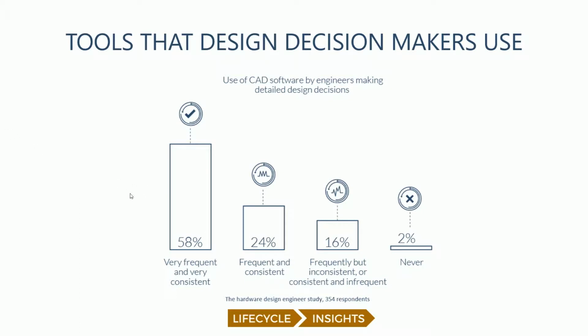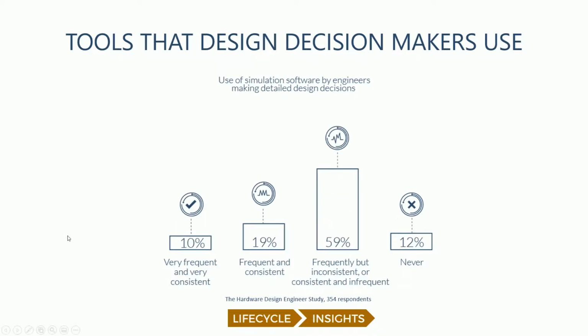So that's CAD. Let's look at simulation. Here we see a different story. Where before with CAD we saw it being used very frequently and very consistently by those that are making design decisions. You can see here with simulation, there's a big shift to the right, into this frequent but inconsistent or consistent and infrequent, right? Those kind of two very similar categories of it's not being used that much, and if it is, maybe it's being used in spurts.